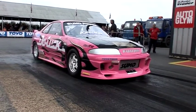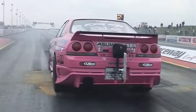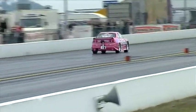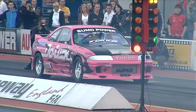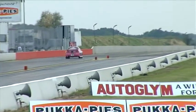Excitement indeed. This is Fujin, Andy Barnes from Sumo Power's amazing Skyline. Fujin is the Japanese god of the wind. He built this car for one reason only, to take the European four-wheel drive record. Let's see that from another angle. Look at that car digging, and I can confirm that this 8.40 backed up an earlier one. This is the new European record.